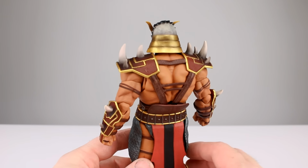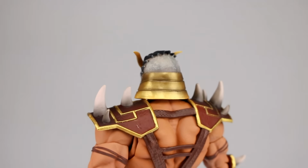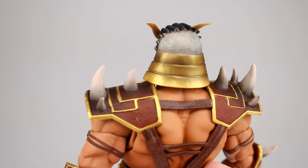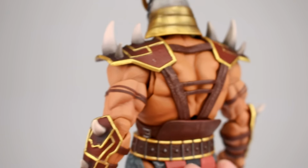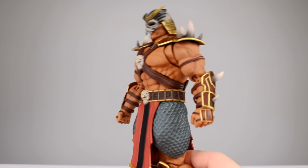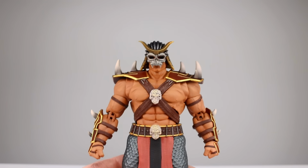And I like the way they did the shading. You can see it very notably on the shroud part of his kind of like samurai helmet. There's lots of shading throughout. Probably can tell on the red parts here, on the horns also. Yeah, there's just shading everywhere. It looks really nice. A little bit of dry brushing on whatever that's supposed to be. Some kind of scale mail, I guess. Yeah, it looks really, really good.